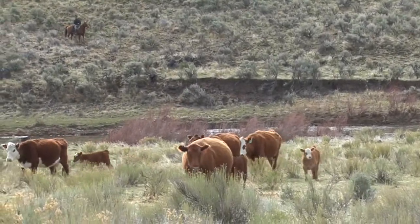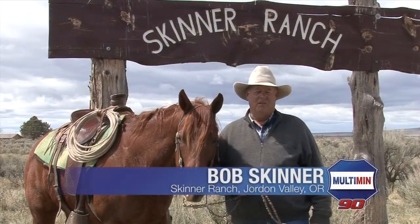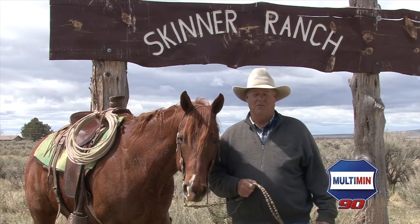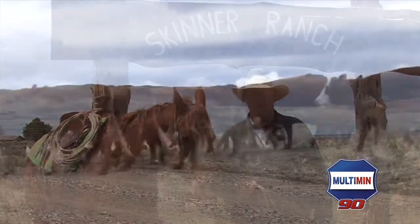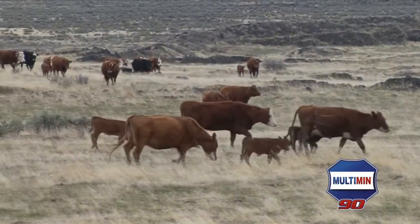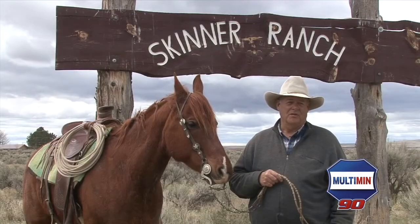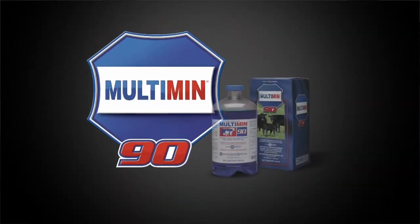The year that we administered Multimin to the heifer's calves, we discovered that those cattle were just a lot healthier cattle, and we just did not experience the scour problem or other problems too. It just seemed like they were a lot healthier cattle. Well, we sure feel that Multimin has been a real value to this ranch.